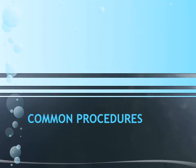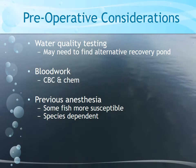So some common procedures for koi. Preoperative considerations, water quality, can't say it enough. If the water quality is bad, they need to recover somewhere else. Case closed. Blood work can be performed, CBC and chemistry, make sure there's no underlying issues.